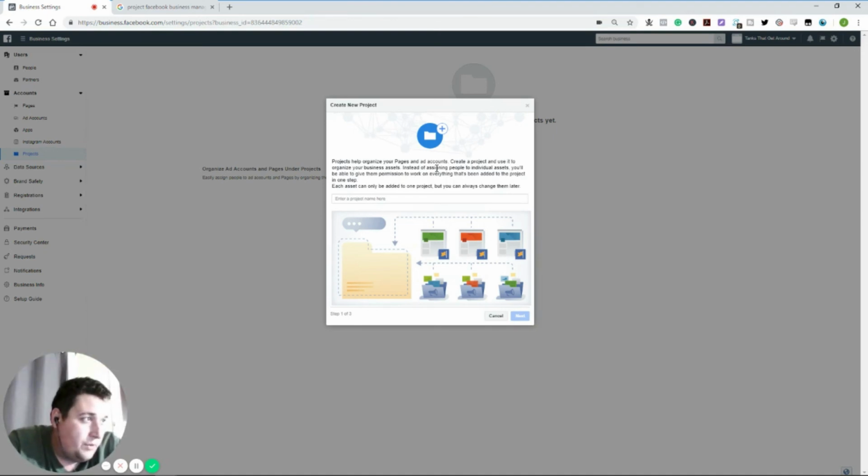Projects help organize your pages and ad accounts. Create a project, use it to organize your business assets. Instead of assigning people to an individual asset, you'll be able to give them permission to work on everything that's been added to the project in one step, right? So all this is just fast organization. It can definitely be useful if you're operating at a high level.